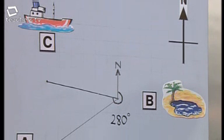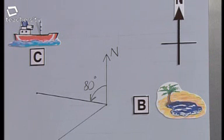Which was right and which was wrong? Did you spot the deliberate mistake? Was Ben right with 280 degrees? Or was Katie right with 080 degrees?